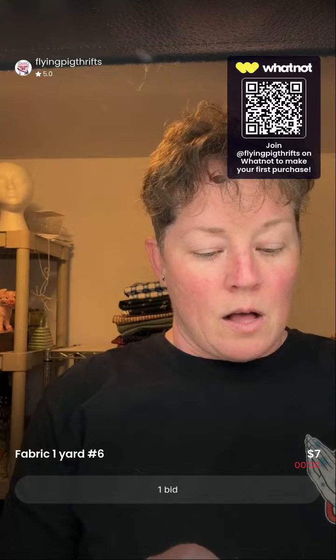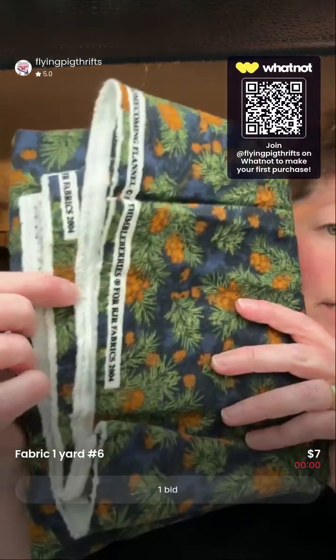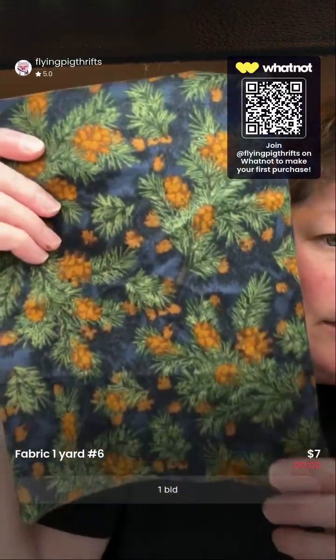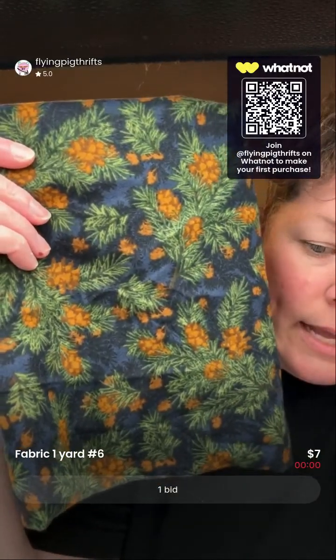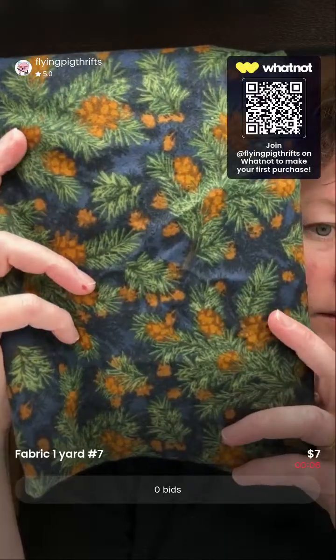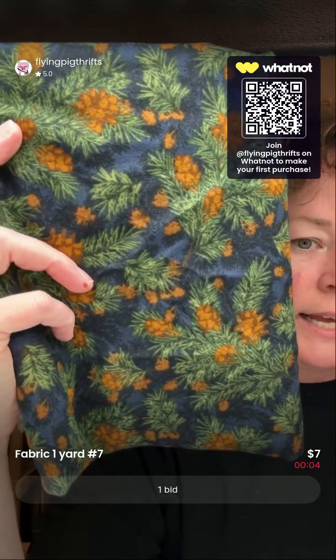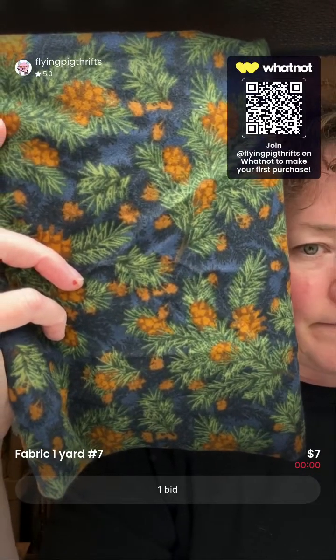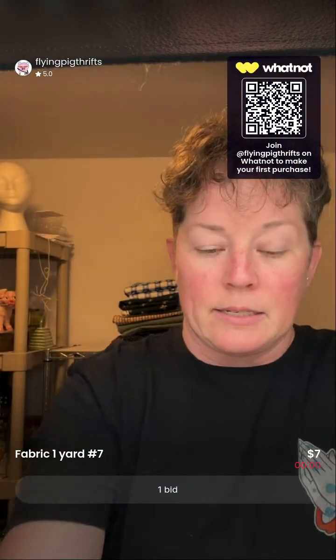We have another yard of flannel. This is Holiday Homecoming Flannel by Thimbleberries, 2004. I believe this has been washed. It has a dark blue background with pine cones, kind of like pine cones at night. This is flannel, and I had it at 1 yard. And that is running. Thank you, Vintage Chick. Kay Bonham's in there. Nice to see you, Kay Bonham. And that is yours. Nice.